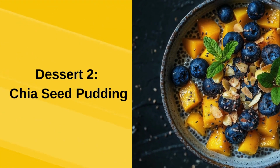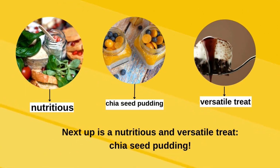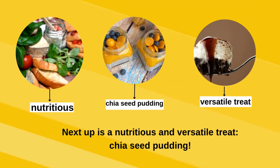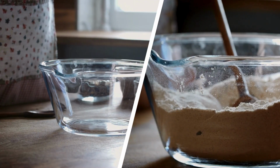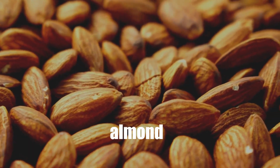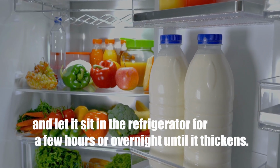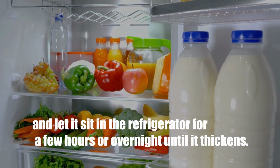Dessert number 2, Chia Seed Pudding. Next up is a nutritious and versatile treat, chia seed pudding. To prepare this delightful dessert, simply mix chia seeds with your choice of milk, almond, coconut, or even dairy milk, and let it sit in the refrigerator for a few hours or overnight until it thickens.